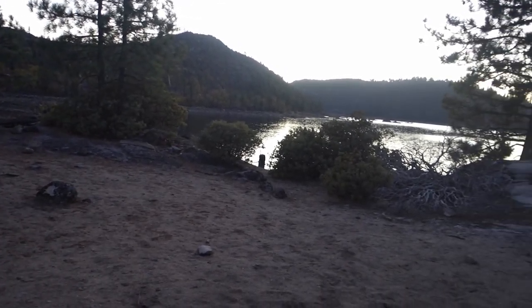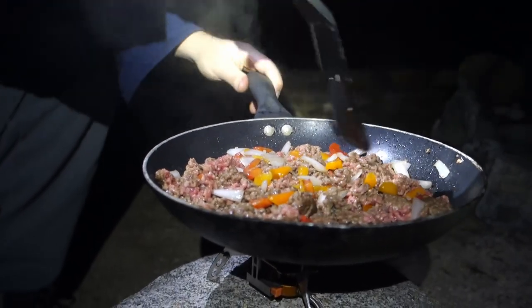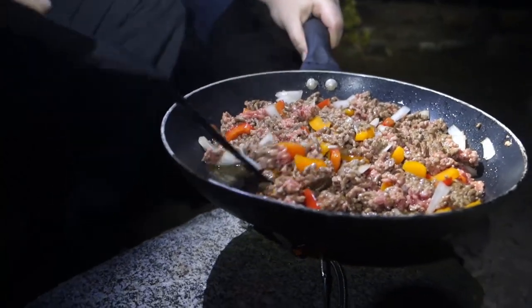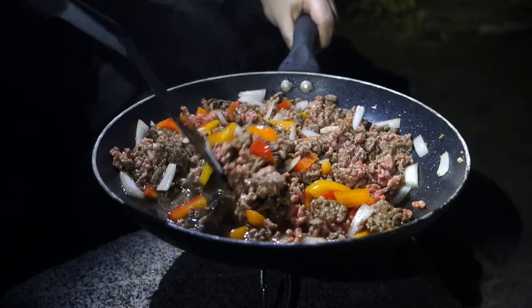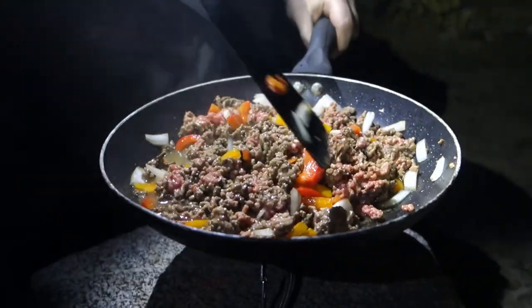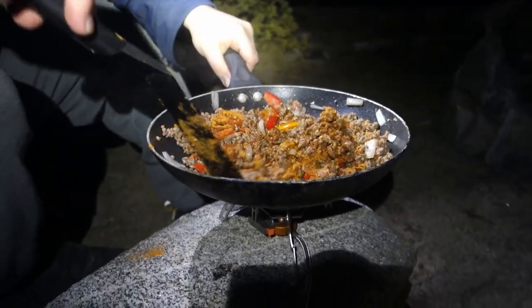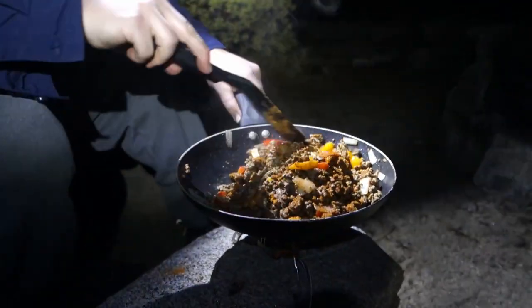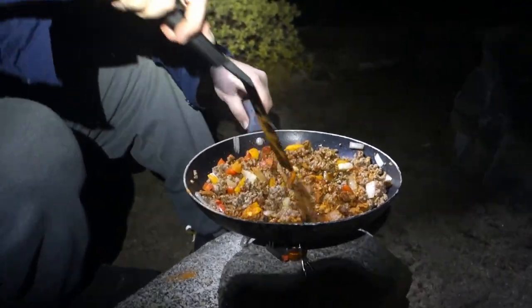There's the sunset. Cameron's over here working on some tacos: bell peppers, onions, the ground beef. Put some taco seasoning on there. Oh yeah, it's gonna be good. All seasoned up. Getting it mixed in. Pretty good. Oh, it smells awesome.